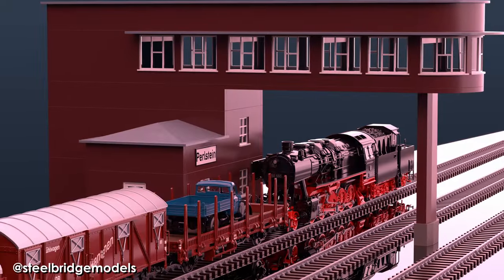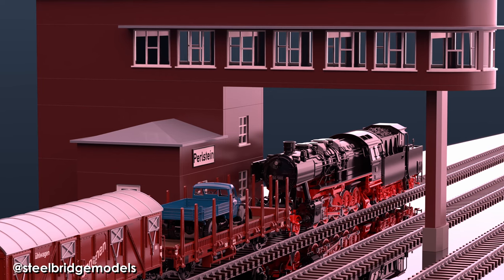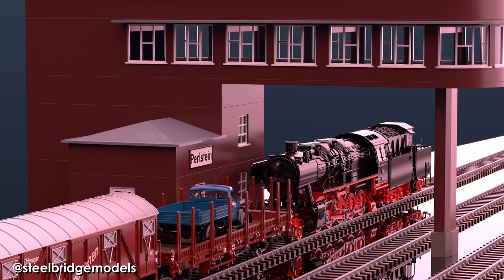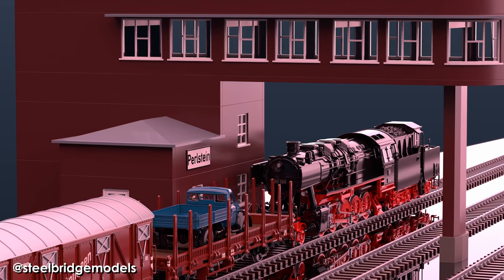In the late 1960s and the 1970s, it was Germany who would often see vacant cabs mounted to the tenders of steam locomotives. By now they are just remnants of the past, but this wasn't always the case. What were these mysterious cabins intended for in the first place?